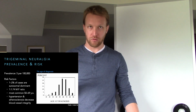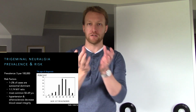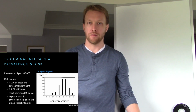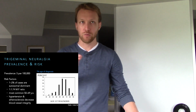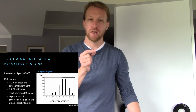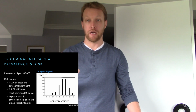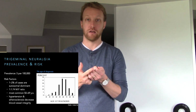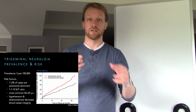The prevalence here is going to be about 5 per 100,000, and you can see here the age of diagnosis. We're going to tend to see this in the elderly, and that's because a major contributing factor here is going to be kind of the wear and tear on blood vessels that causes them to lose their integrity and start to sag. And the sagging of blood vessels can then put pressure on nerves and cause demyelination, and that is the key issue here. We're going to see this more commonly in females than males, and the risk factors here are going to be anything that leads to a reduction in blood vessel integrity. So age is a big one, but also, of course, hypertension and atherosclerosis. So those are going to weaken the blood vessels and then cause them to kind of distend and sag.